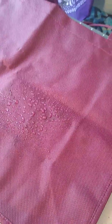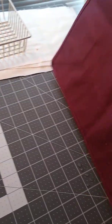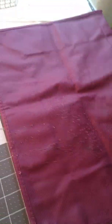You can see how the water beads on it. Okay, that means it's water resistant. Eventually it may soak through a little bit, but it's protecting you from all of that nonsense that you don't want to have in your body. Okay, this is a type of, I think it's called olefin fabric.